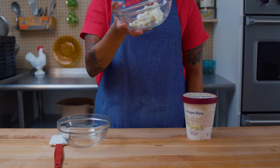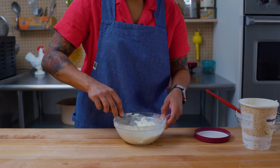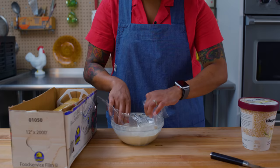So this is the fluff, the innards from the Twinkies, and I'm just going to swirl it into some ice cream. So this is gonna go in between my Twinkies that I'm gonna blend and then turn into something. I'm gonna pop that in the freezer.